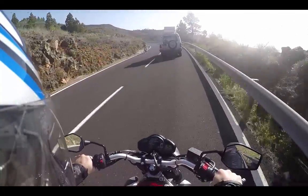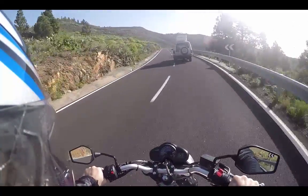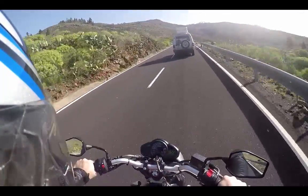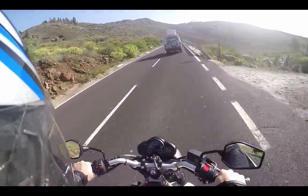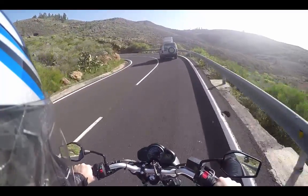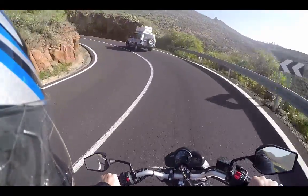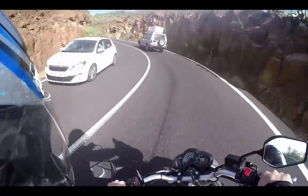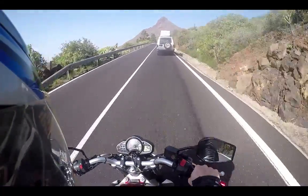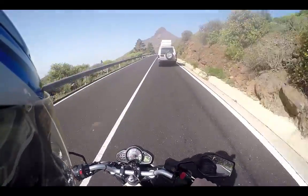So whilst we're going up here, I'll tell you a little bit about me. I'm 40 years old, terrible, and learned how to ride last year. Always wanted to, never did it. Turned 40, had a bit of money, thought go on, I'll do it, and so I did, and fell in love with the Harley Iron.